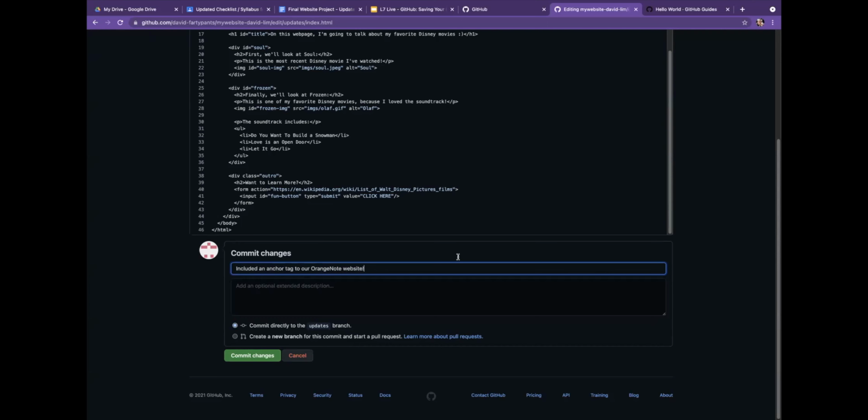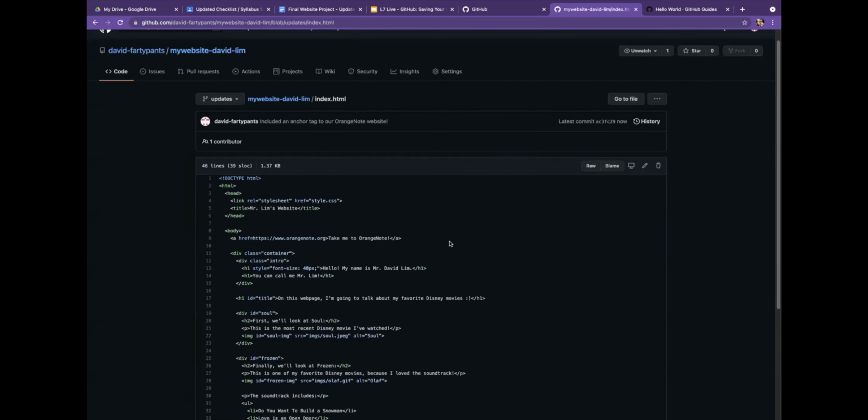And this is super important because if we're working with someone else, for example, we want to tell what changes we've made specifically. Or even if you're working by yourself, maybe you don't remember what changes you've made so far. So this is just really helpful. So I'm going to commit change. And now this has the anchor tag. But let me tell you something.